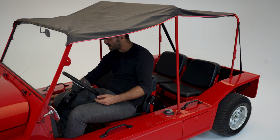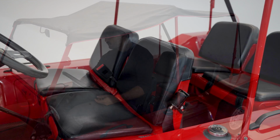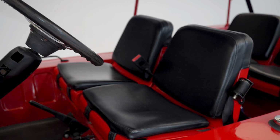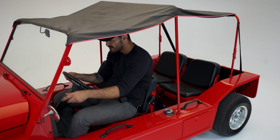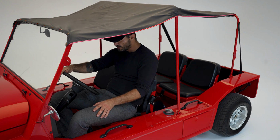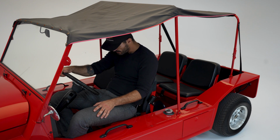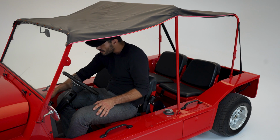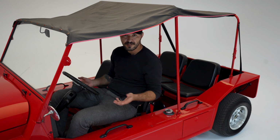Gear shift lever's right in the middle. You have 4 forward speeds and 1 reverse gear. It shifts through all the gears fine. You have your emergency handbrake, your steering wheel, turn signal, instrument cluster that now shows around 40,000 miles on the car, temperature gauge, fuel gauge, ignition light, and your stereo in the middle, along with a choke for the engine. And that's pretty much it.